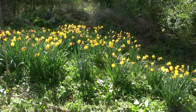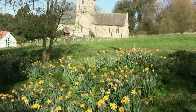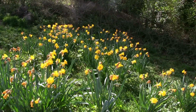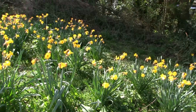Stunning with the light shining behind them, even in their late stage. Do you remember when I painted them before, only a few weeks ago, on the other side of this? I'll show you now.